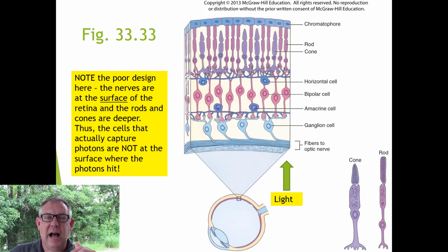If you were designing an eye, you would put the rods and cones on the surface where they would hit the photons first. This is just another example why we think that these things evolved from earlier versions, and natural selection just tinkers with those earlier versions and does the best with what it has.